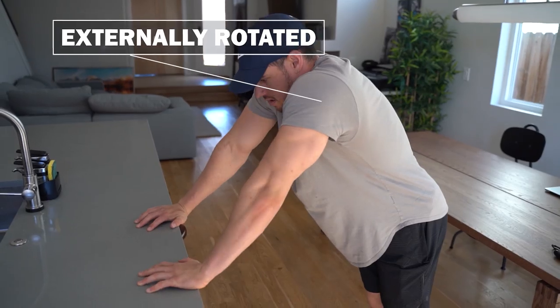Number three: when completing many tricep movements, it's best if you keep the shoulders more externally rotated and scaps retracted and depressed.